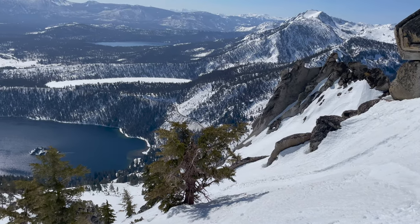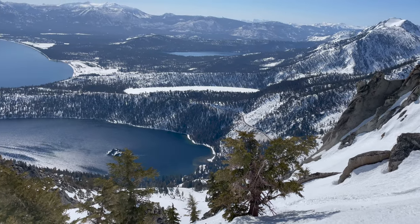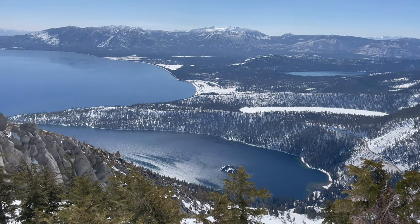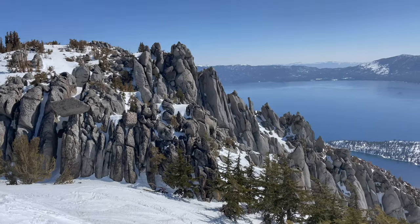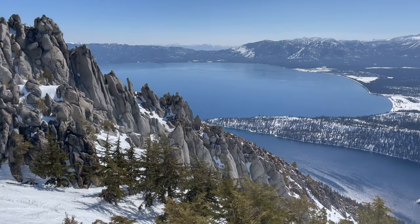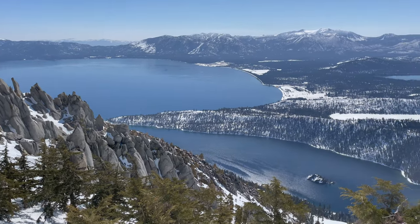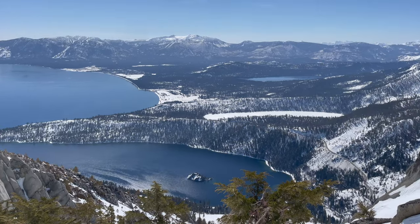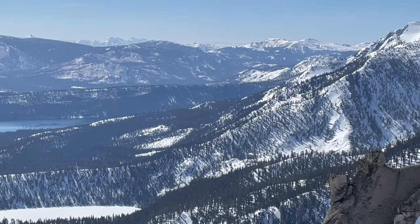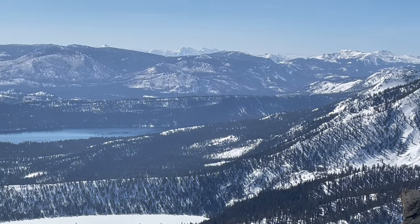So the first group just dropped. Snow looked pretty close, if not ready, to harvest some corn. Such an amazing spot. And some big peaks in the background.